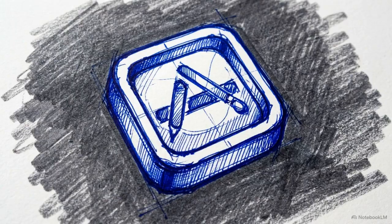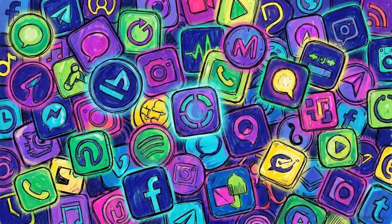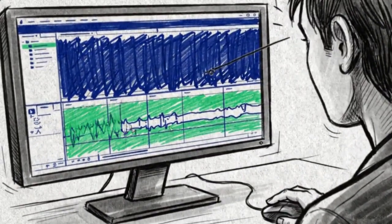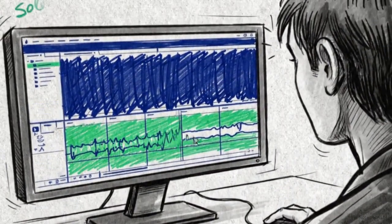Stop chasing every new AI feature that you see. Pick the specific 2-app stack that solves your biggest bottleneck, accept the trade-off, and get back to the actual work of creating.